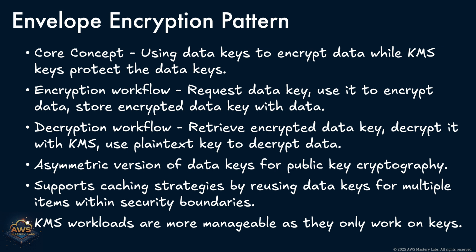At a high level, it involves two layers of encryption. You use a data key to encrypt your actual data. This might be files, database records, or any kind of sensitive information. But instead of managing the data key yourself, you use KMS to generate and protect it. The KMS key, often called the Customer Master Key or CMK, doesn't encrypt the data directly. Instead, it encrypts the data key. That's the envelope. Your data is protected by a key, and that key is itself protected by another key.